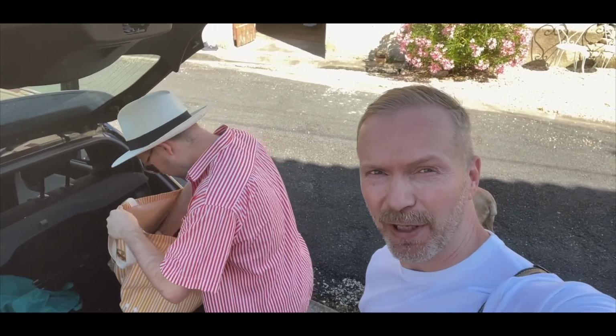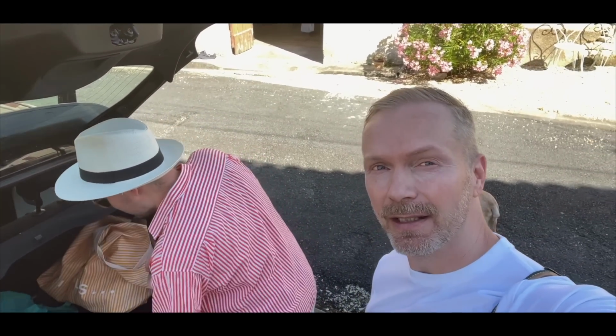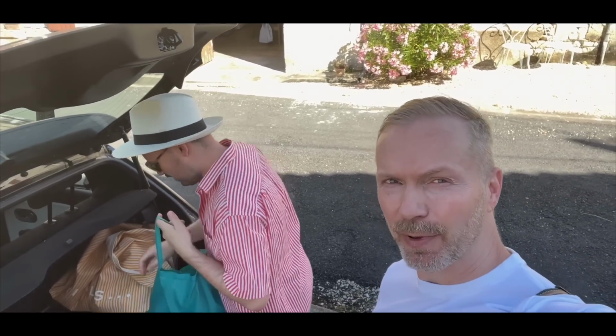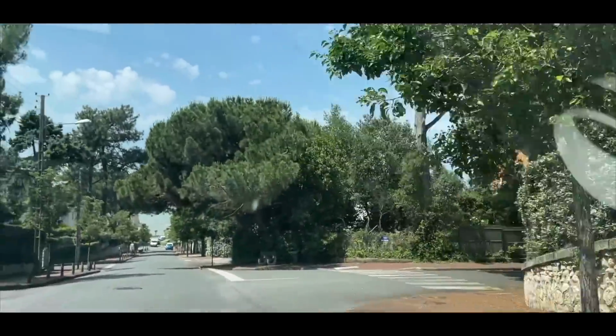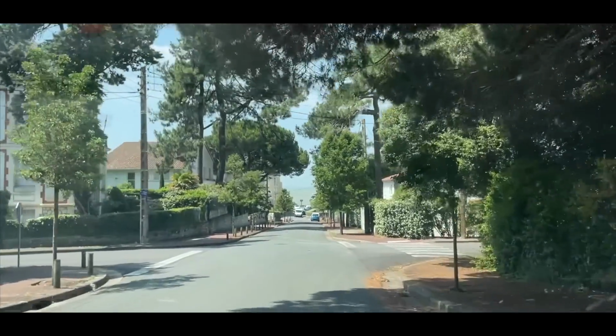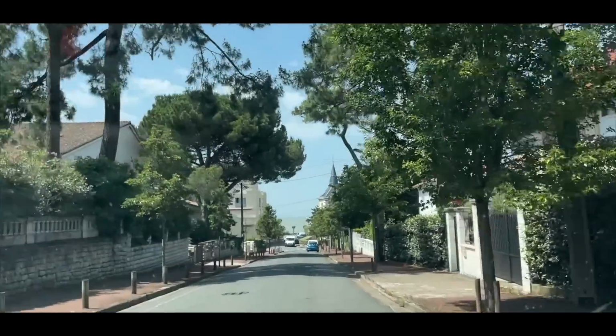So ready to go to the beach. We are. So we'll have a little day drive to the coast and we'll see where we stop. We wanted to take a break from the renovation and clear our heads, so we're just arriving here to the seaside town of Royan on the coast of the Atlantic.